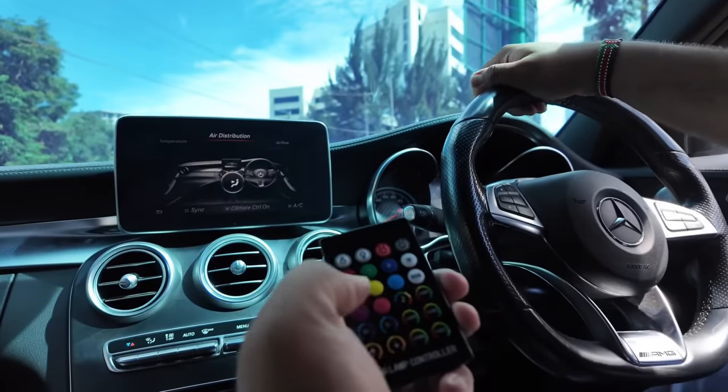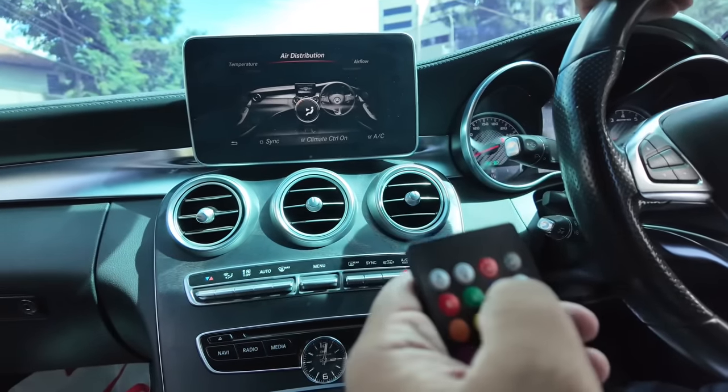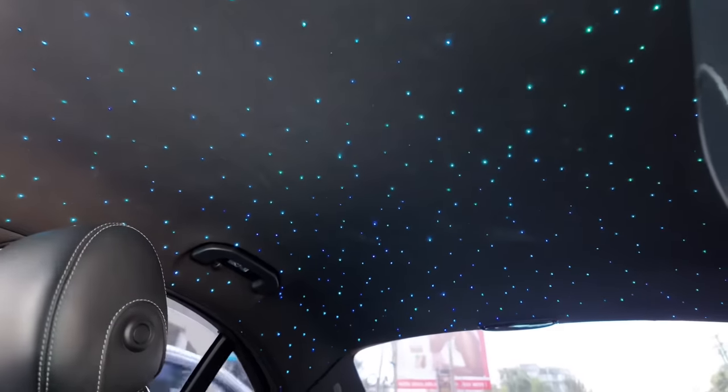We couldn't wait for that day to figure out. But you can play. Here's the remote. You can play with everything. You can even put music. It plays with the beat of the song. Yeah, crazy. And this was all done by our good friend Sakib. He killed it on this one. I actually love it the way it is. Just look at that. Look at the colors. It's so good. I love it.